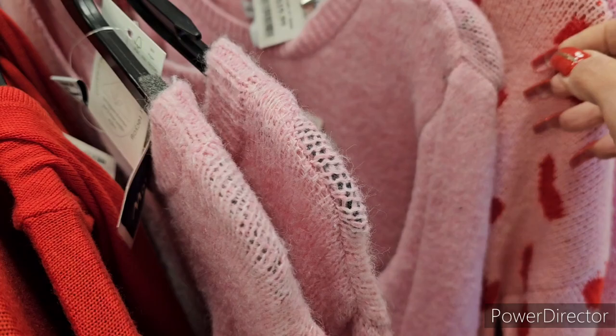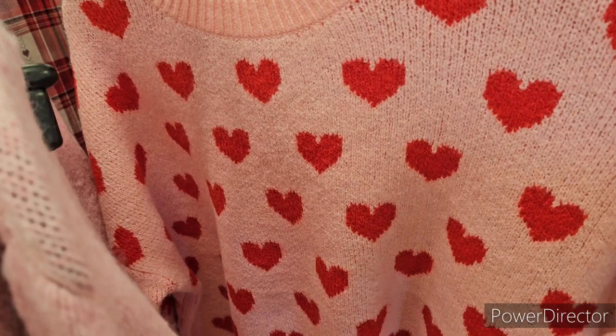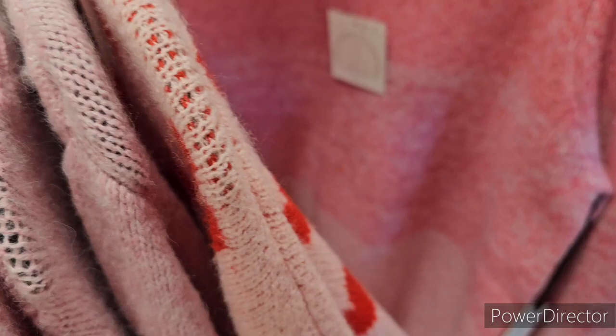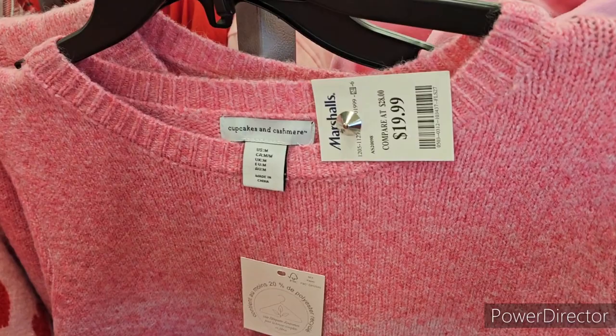And then we have another one. This is real cute. The little red hearts. It's pink. CC edition, I believe. Yeah, CC. CC is how much? $20. So then we have another cupcakes in cashmere with the ombre look to it. That's really pretty for $20.